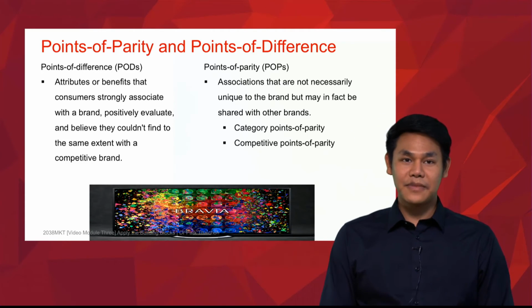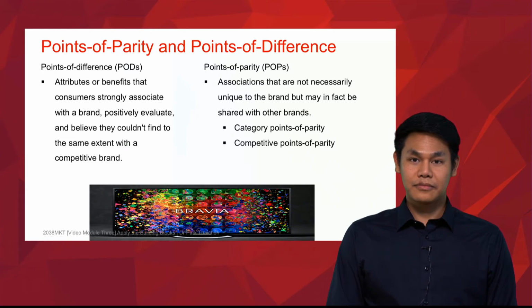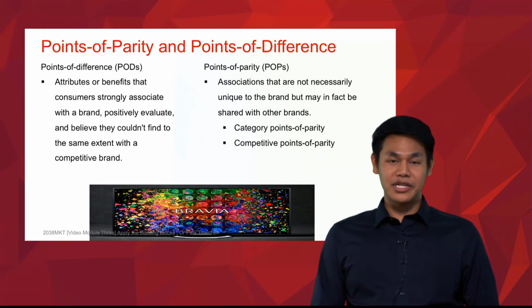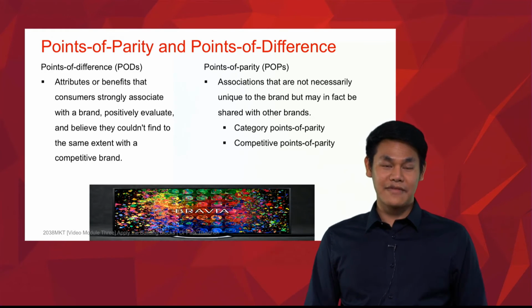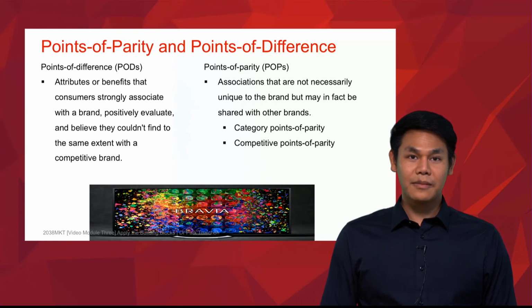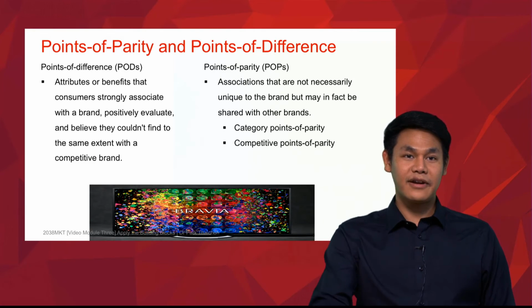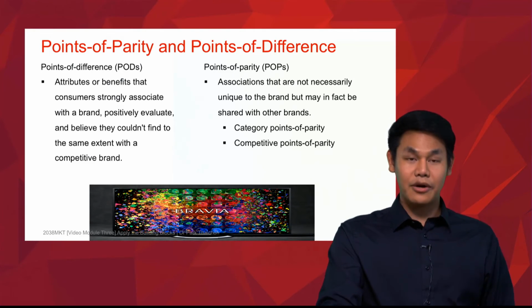Point of difference is something that your brand has, but no one else has. So something that is so unique and only available to your brand. It could be, if you talk about TV, have you heard of that $100,000 or $200,000 TV that is a very big screen TV, and so unique that no one else has the same thing? It could be that as well. So it depends. But in short, point of parity is something unique to you, but someone else may have it. Point of difference means something that's so unique about you and no one else has it.